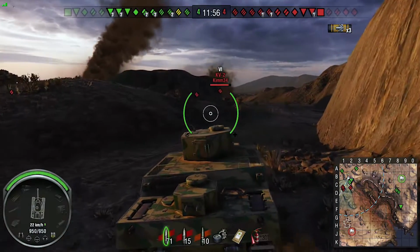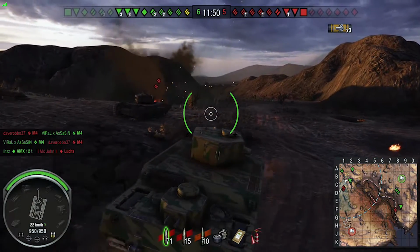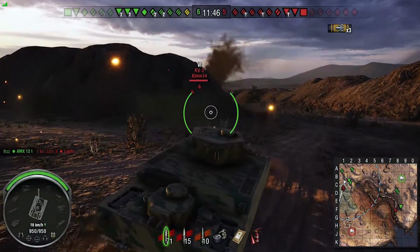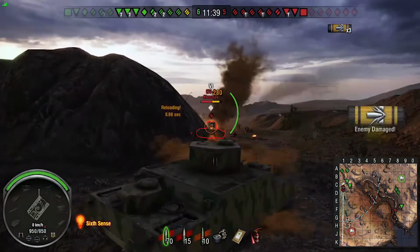My team's pushing down this left flank. We could have gone round there and they've already killed that medium by the time we've got here, so we move on again and the team's pushing again. You've got to be preemptive, so much ahead of the game, and it can catch you out as well. Yeah, you can be caught out in this tank. You can get in positions where you just think, "Oh God, this has gone wrong quick."